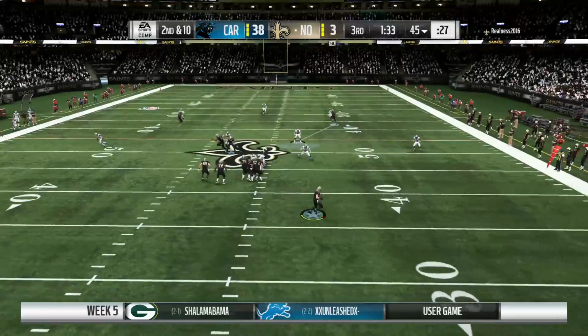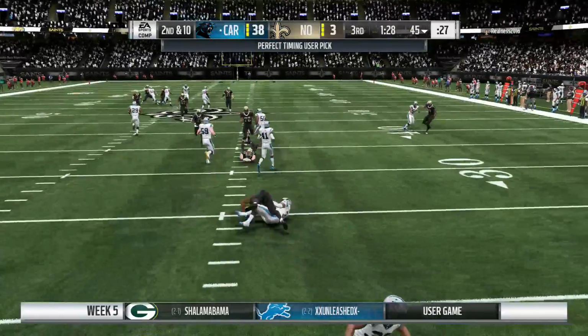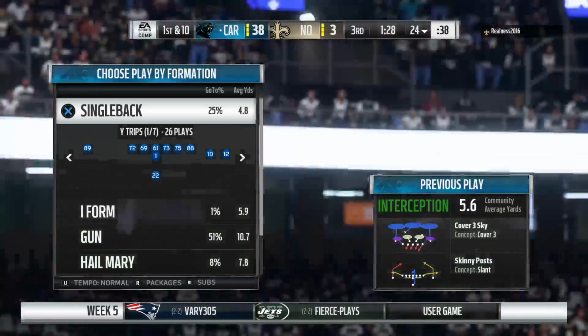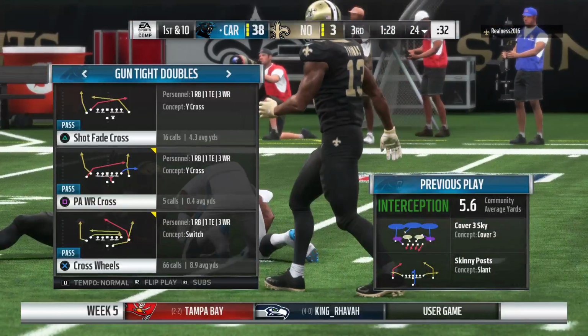Breeze going to throw. Airing it out deep for Smith. And now here is another interception. Picked off at the 19. And they have the football and will take over at the 24-yard line. The interception woes, they just continue to mount.